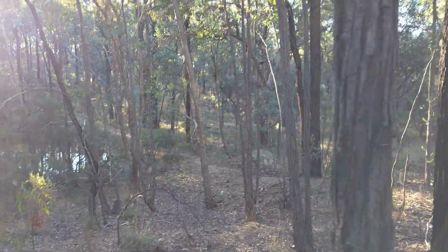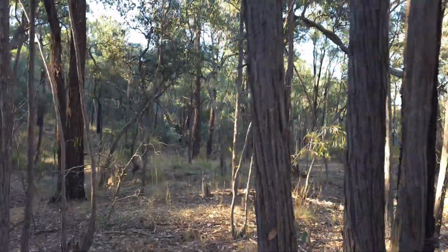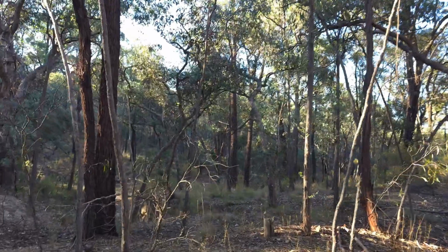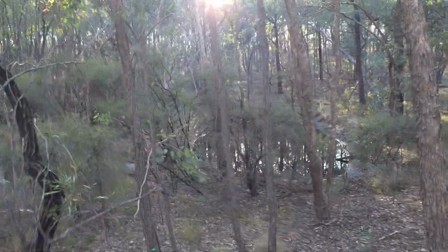Hopefully it's too late in the season for snakes to be out. It looks like likely territory. But I have been down here before. If I can avoid the spider webs, that'd be handy.